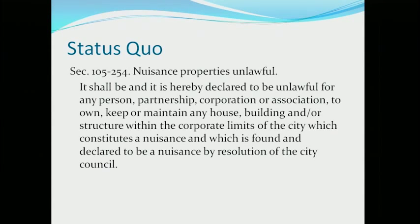Anyway, the question was posed about what other cities in Arkansas do. Do they use the International Property Maintenance Code? Before we get there, I want to look at what we have in place right now in Jonesboro. This is our nuisance properties ordinance. This is part of what we use for condemnation.